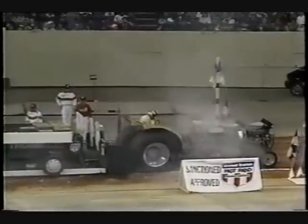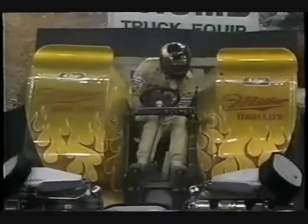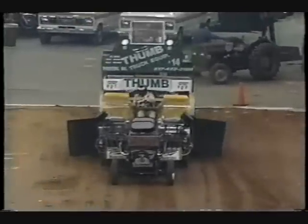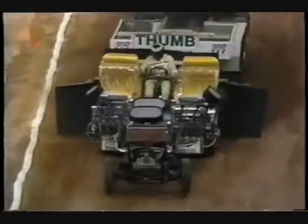The Miller Highlight able to get just enough to get past the 210-foot mark and come up with a full pull in the Superdome. So we know we're going to have a pull-off because the Miller Highlight has made it. Now, we saw with John Heilman a 5-row deck combination. Here you've got 4 Arias engines supplying the power to the Miller Highlight.